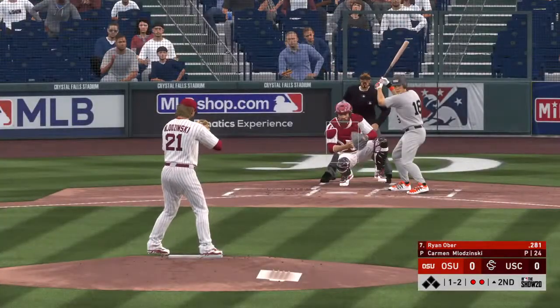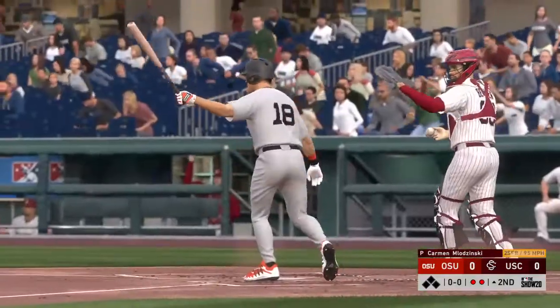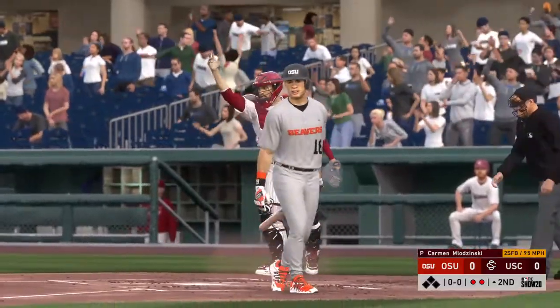Man, you don't see this in today's game that much. A guy who's willing to work east-west. A swing and a miss. That retires the side, and that will do it.